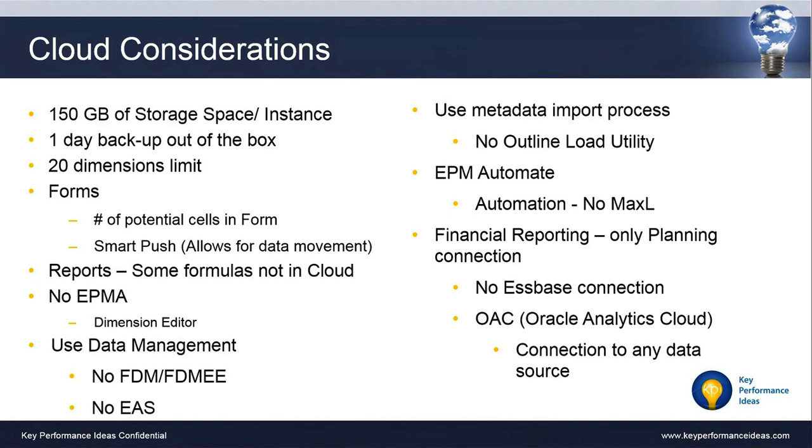There's no EPMA in the cloud. There's a new tool called the Dimension Editor, which is equivalent to that. There's no FDM or FDMEE. There's no EAS, and the equivalent to that on the cloud is data management. So all the features you see in FDMEE are in data management, but there wasn't a need for EAS because there was only one point of contact with all of the hierarchies.